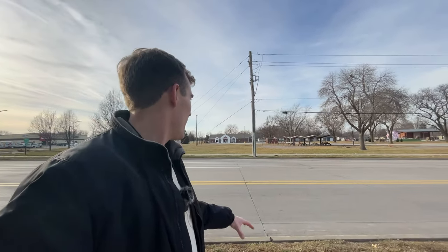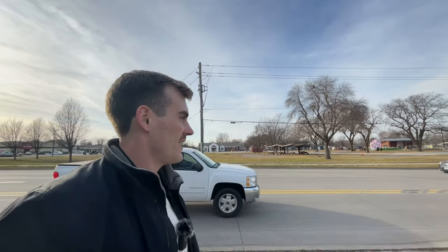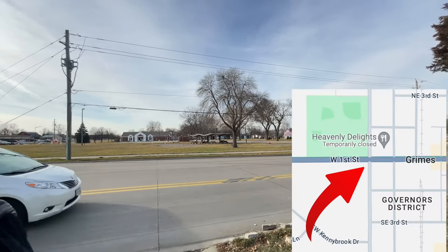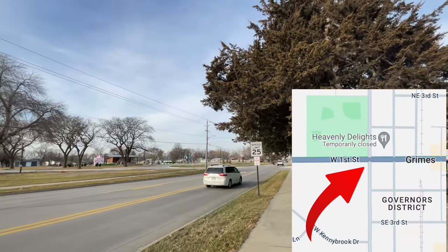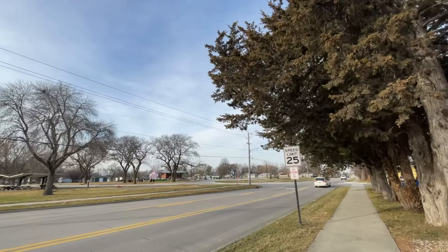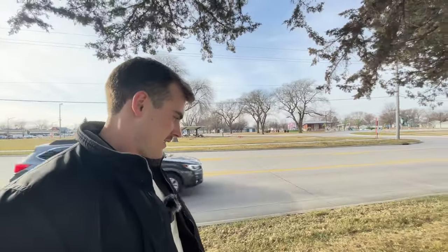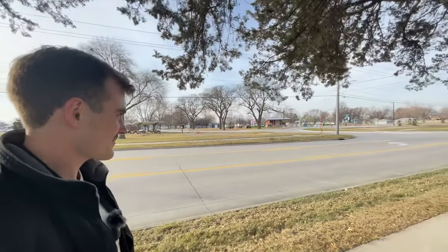So right now I am at the intersection of two of the main through streets of Grimes. So just about as central as you can get. This up here is a new splash pad and park they put in not too long ago. It's beautiful. You've got the old library right there. Grimes really does a good job, I think, with their community events. There's not a ton of them. They'll have stuff in this town square area every once in a while.